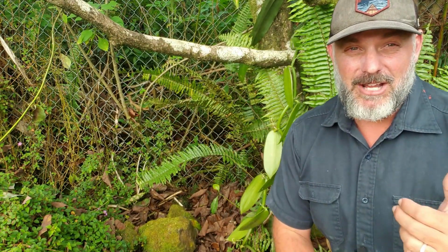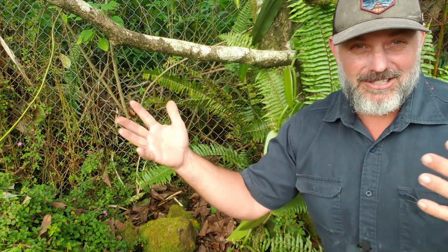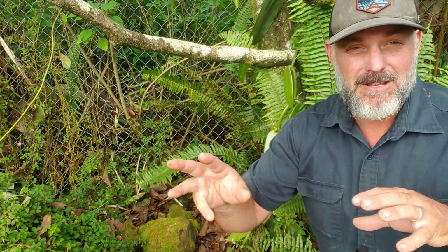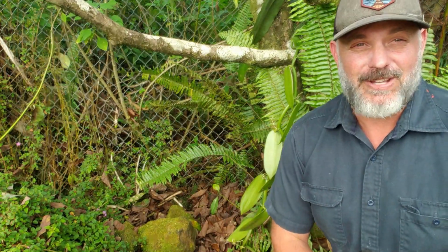So I believe in good management of your plants and knowing what they're going to do. And this is kind of what I'm doing here, and it may not work for you. If you don't have as much time to put into the management, you may want to create a more dedicated trellis system for the vanilla vine.